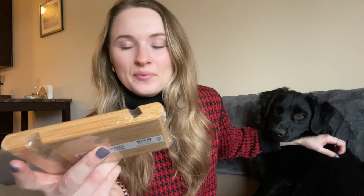It has these ledges that you can set your phone in and stand it up, I guess, if you want to watch videos or read something for a recipe. That'd be kind of cute.